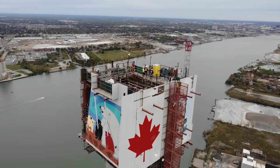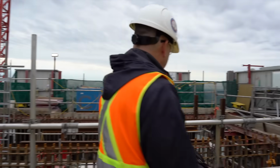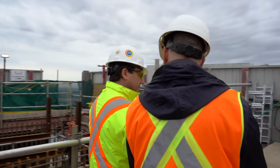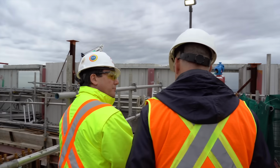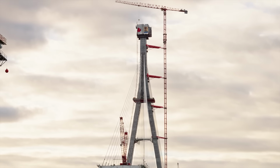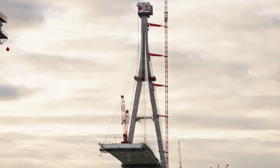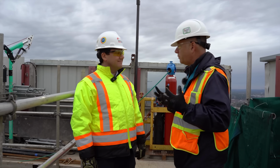Wow, we're at the top of the Canadian Tower. So how high are we? So we are 218 meters, which is roughly 715 feet. When we top the pylon, we're going to be at 220 meters, so we're right there. Wow. And it doesn't feel like you're 700 feet in the air because of this jump form. Tell us about this jump form.